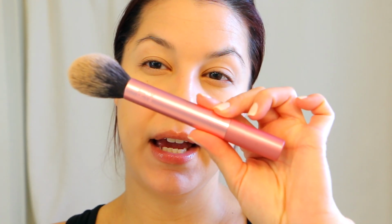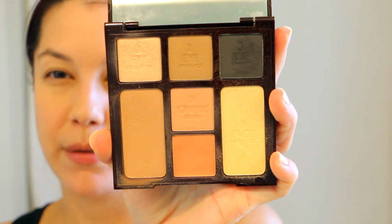So now I'm going to do my bronzer, and I'm going to use my Real Techniques brush. This is a blush brush actually, but I do like it for bronzing, and I love the light pink handle. And I use my Charlotte Tilbury Instant Look in a Palette 5-minute face on the go. This is the smoky eye version of it because it has the black eyeshadow in it. And I use the bronzer, which you can actually get separate. It's the Film Star Bronze and Glow, I think it's called.